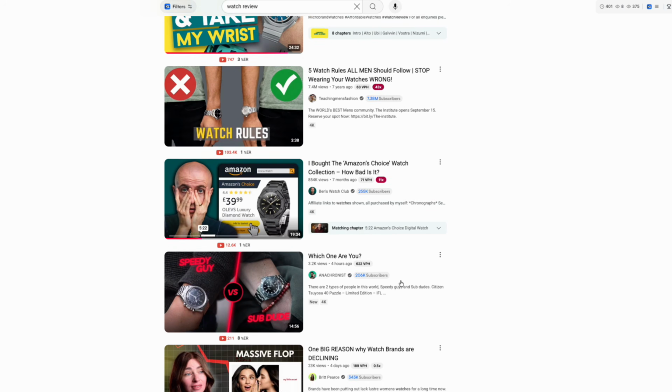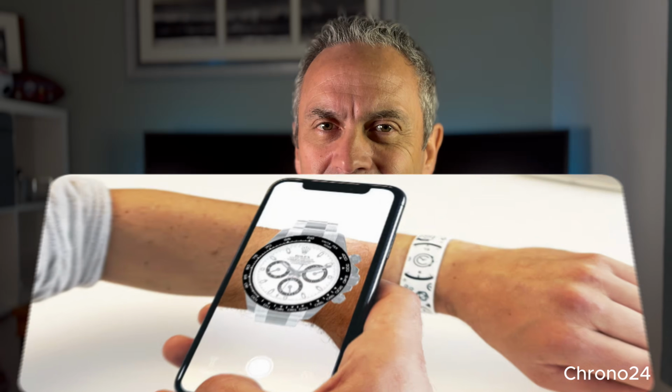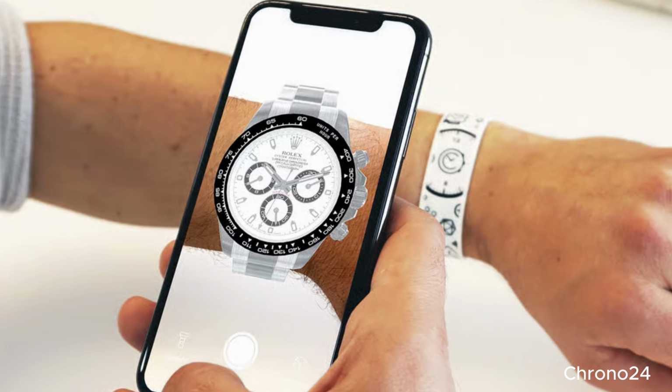Now, one thing that helps enormously are watch reviewers. Like me, I would say that, of course, though, wouldn't I? These are people who can show these pieces on the wrist, show the lume, capture those macro details. And for many collectors, that's the closest thing they're going to get to trying it on.